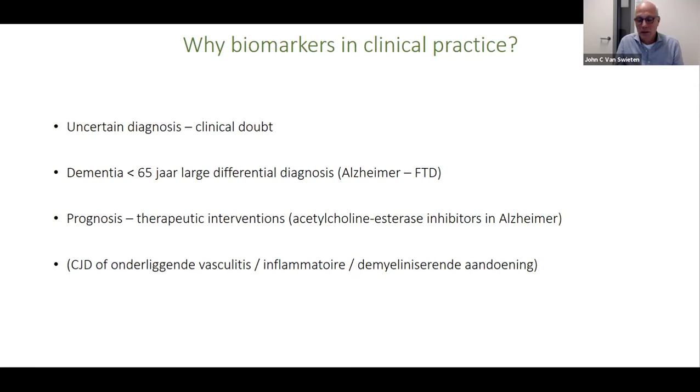Yes? Okay. Thank you. Fluid biomarkers, important in clinical practice. Patients would like to know if it is Alzheimer, what will be the speed. If it is a semantic dementia, the patient will be at home 5 years later. If it is an Alzheimer, the patient will be in a nursing home 5 years later. So the diagnosis is important, but also for the cholinesterase inhibitors in Alzheimer's. So for the treatment, it might be important.